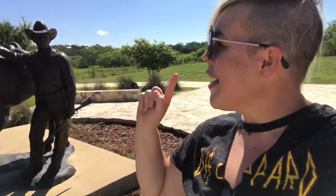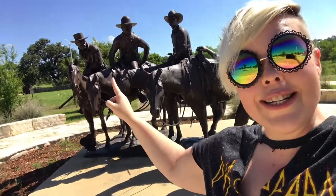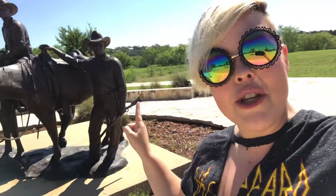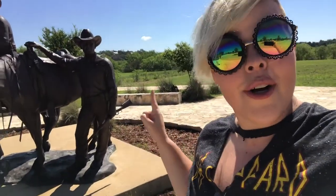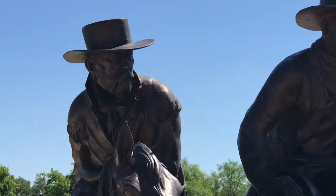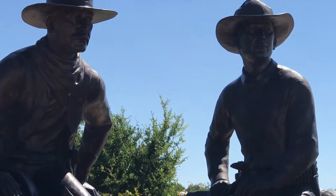But upon a closer glance, something you will notice about this particular bronze is that it actually looks like it walks through time. On the far end, you can obviously tell this was at the beginning of the Rangers. And by the time you make it over here, this is a more modern Ranger. That's really cool. That's super cool. As we start here, the evolution of the Rangers.